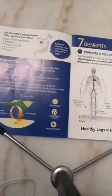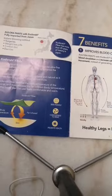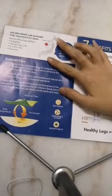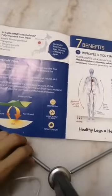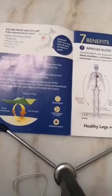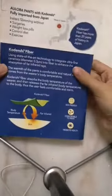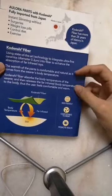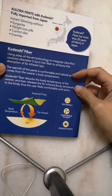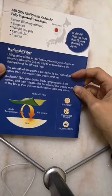So, what is Aulora Pants with Kodenshi about? It's a pen fully imported from Japan. It helps us to instant slimming without surgery, without weight loss pills, without controlling diet and heavy exercise. The Kodenshi fibers have more than 25 years of history in Japan. What is Kodenshi fibers? The Kodenshi fibers use state-of-the-art technology to integrate ultra-fine ceramic, whose diameter is 0.3 micro, into the fiber to enhance the absorption of far infrared rays.